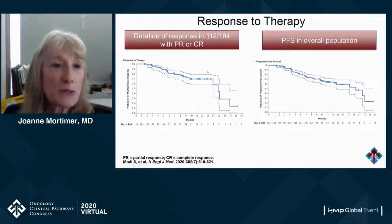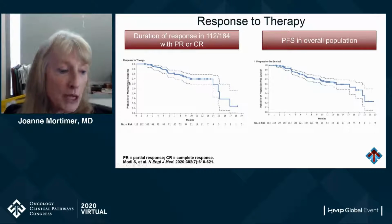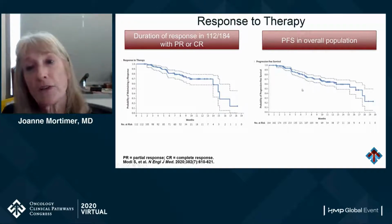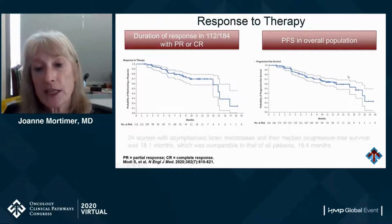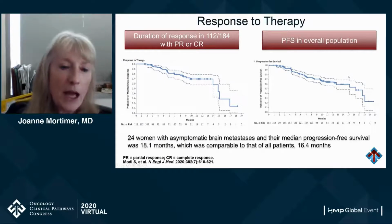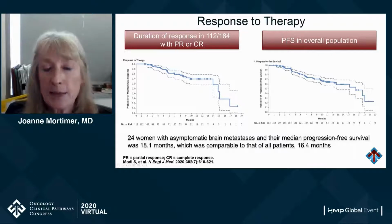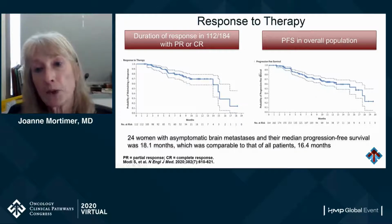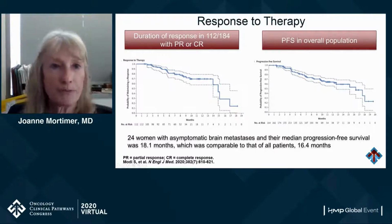The duration of response in the patients who are evaluable for response is shown here and is 14.8 months. The progression-free survival for the overall population is 16.4 months. 24 women with asymptomatic brain metastases are included in this trial, and the median progression-free survival was 18 months, and that's pretty comparable to the overall progression-free survival for the entire population at large.